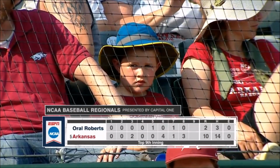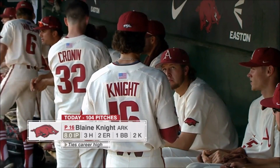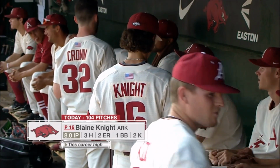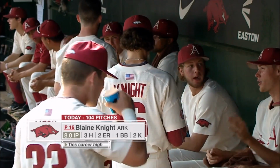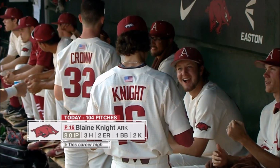10-2 the score. We head to the top of the ninth inning in this first game of our Fayetteville Regional, and the work is done this afternoon for Blaine Knight. Except for a couple of solo home runs given up, he was outstanding, John. Just a tremendous afternoon for him, 8 innings that he pitched.